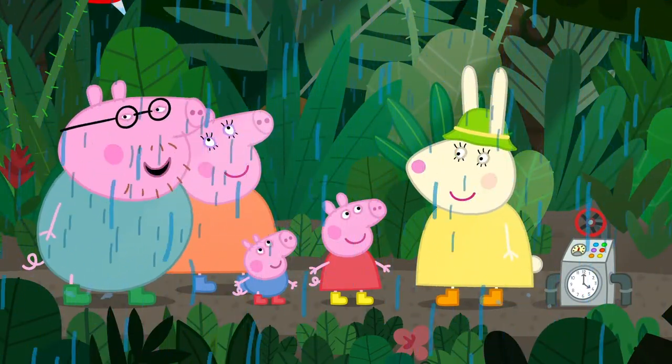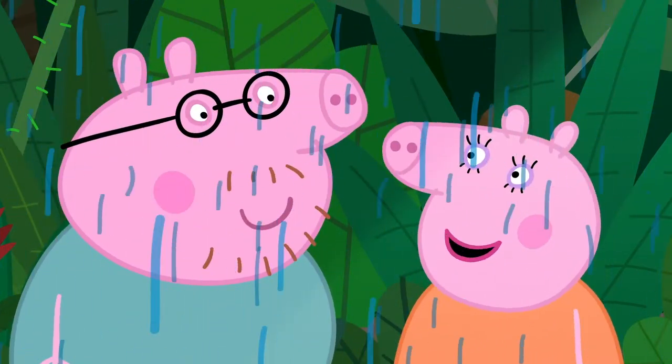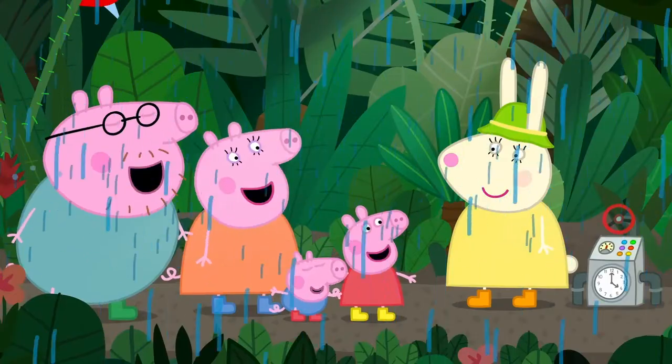A room where it rains when you want. We need something like this at home. We've got one, Daddy Pig. It's called a shower. Oh, yes.